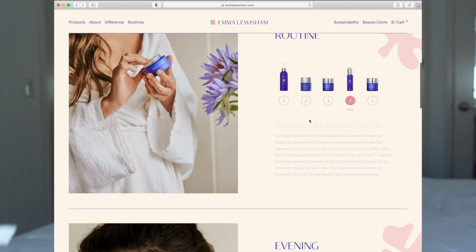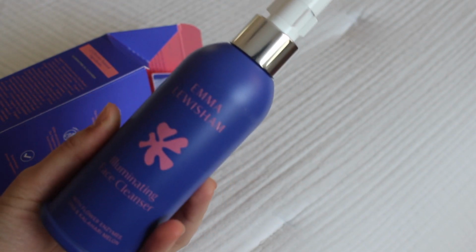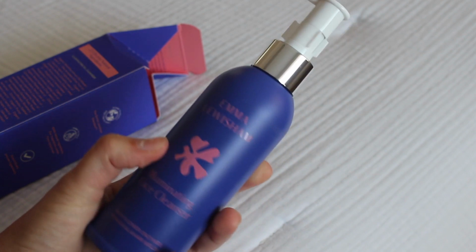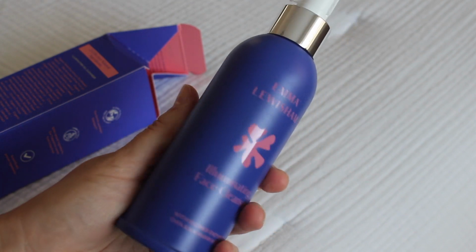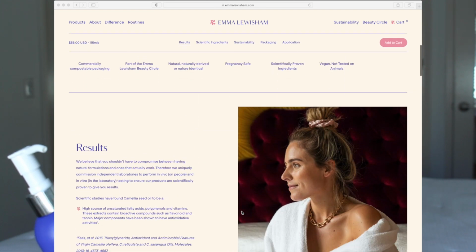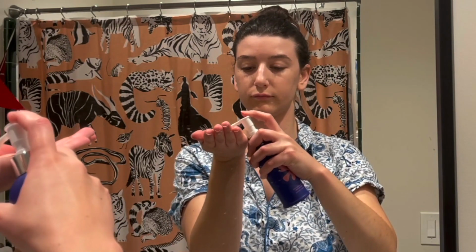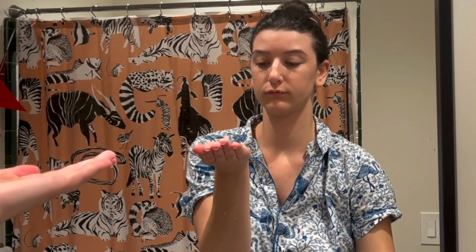So getting started with the Illuminating Cleanser, that's always my first step. This is an oil cleanser. The price with this packaging is $56. The refill is $52. This is meant to clean your skin, and then it has fatty acids that also help to restore your skin's natural moisture. And then it does have an ingredient in here that helps to exfoliate dead skin cells.